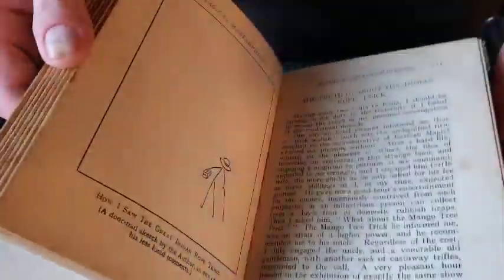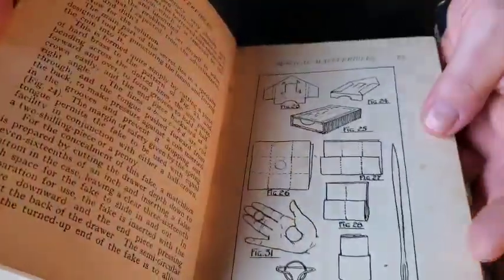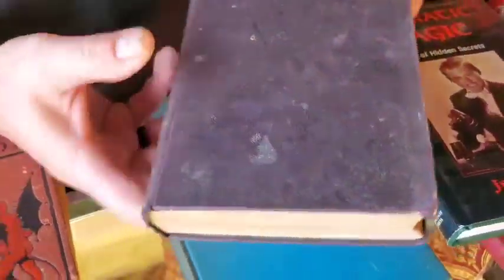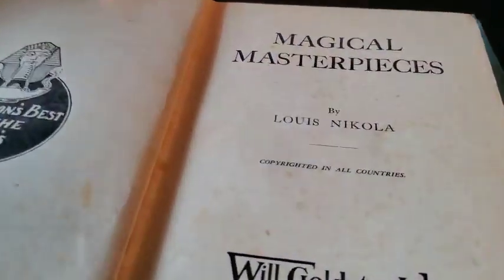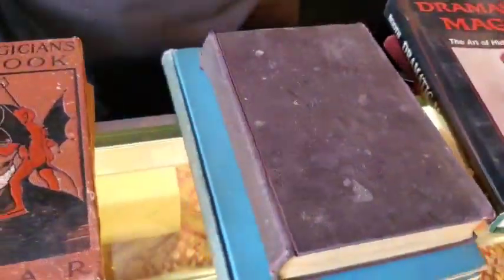There's no loose pages. It is an old book, though. We didn't see a year on this, did we? Bungalow? Cool book. Don't remember. Cool book. $50 for Magical Masterpieces, Louis Nicola. Yeah, I don't think these had dates on them.